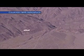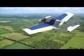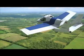But if all else fails, the pilot can pull a handle which deploys a parachute and brings the whole airplane safely to the ground. The Transition will open the skies to a whole new community of personal aviation enthusiasts. The demand is huge. The Transition has been outselling 95% of the other light sport aircraft in the market today, which speaks volumes to the inherent problems that it's solving in general aviation. The Transition has a lot of potential to make life a lot less stressful and a lot more fun.